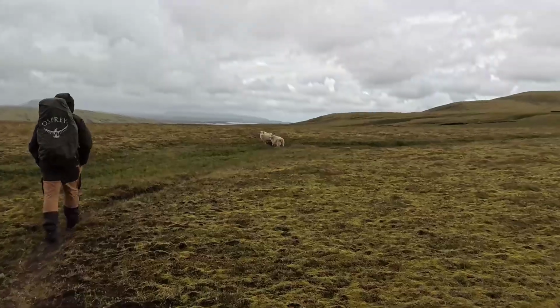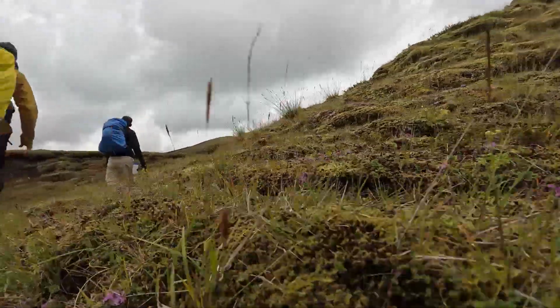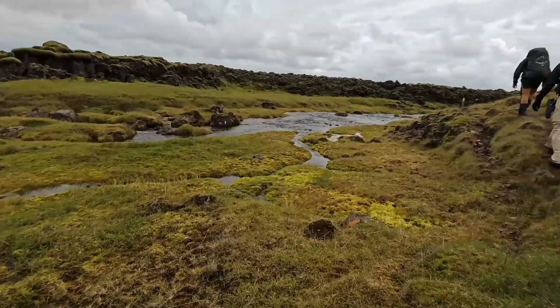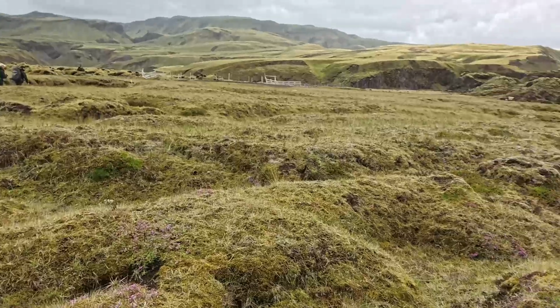Farmers let their sheep and horses roam the island after lambing in May and then retrieve them in September. The event is called reykjavik, and the entire island retrieves the farmer's sheep for the winter on horses and ATVs.